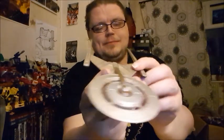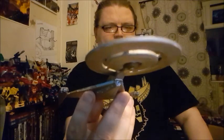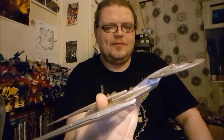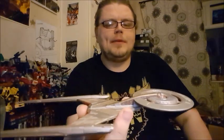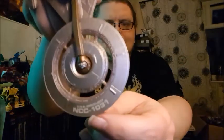I'm digressing now because I don't think I want to talk about this model anymore. It's okay for what it is. I'm really not a fan of the design. I thought I would be, but the more I look at it in my hands, the more I don't like it. The model itself, apart from the quality control issues, is a good model. It's got some good detail in there, except the name and registry number. I'd have much preferred them in the standard black with red outline, and it's the wrong font for this time period.